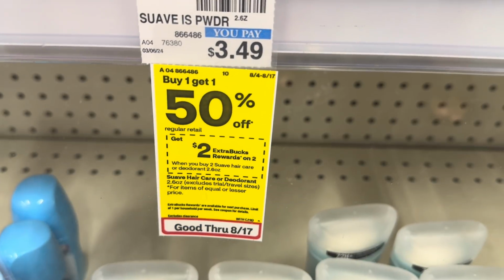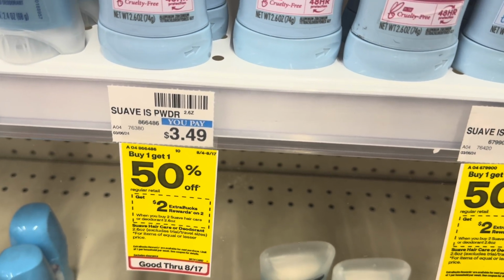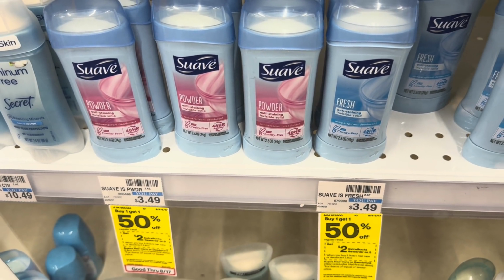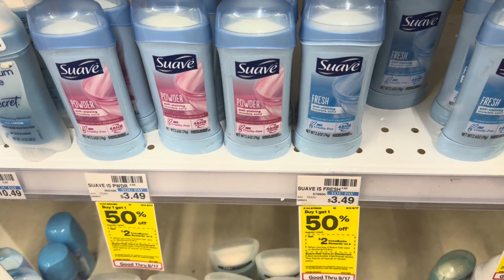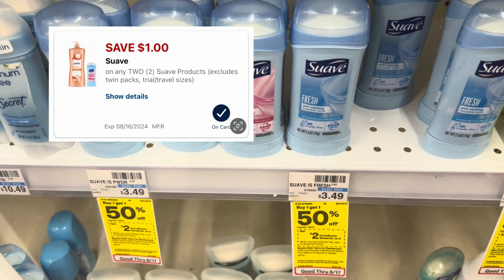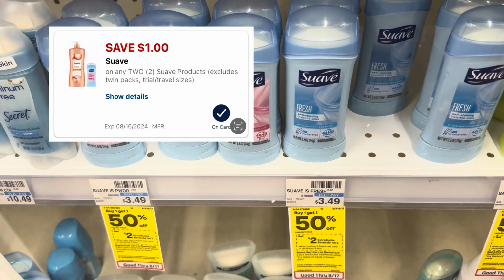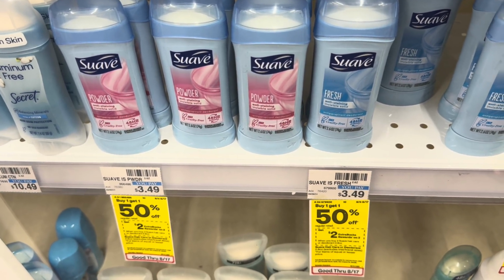If you don't want to pick up the hair care deal, you can pick up two of the Suave deodorants. They're on sale for buy one get one half off and it's priced at $3.49. That means with the half off, the second one will be $1.75. The two will total $5.24. Use the $1 off 2 digital coupon that will drop it down to $4.24 and you get $2 back, making both just $2.24 or $1.12 each.